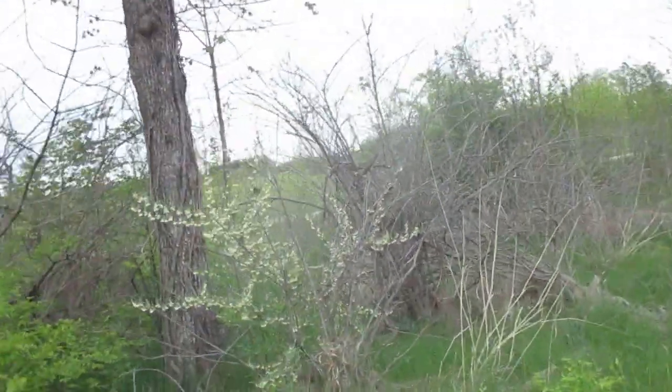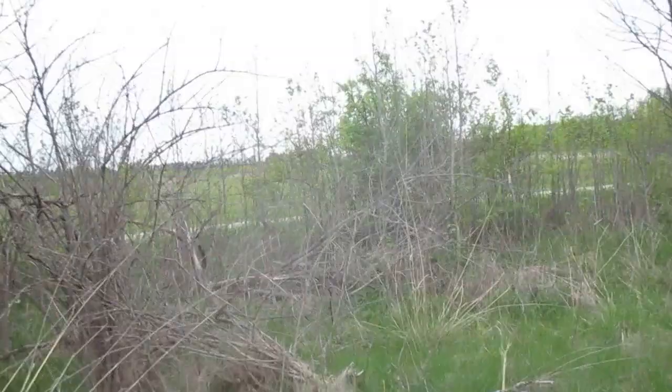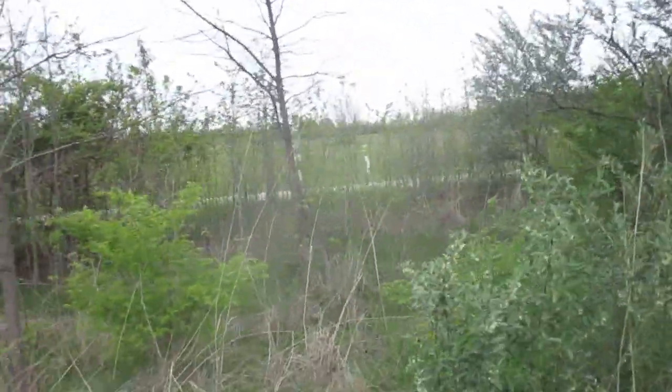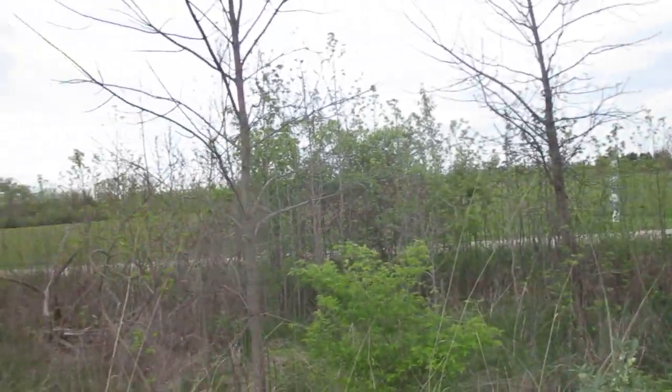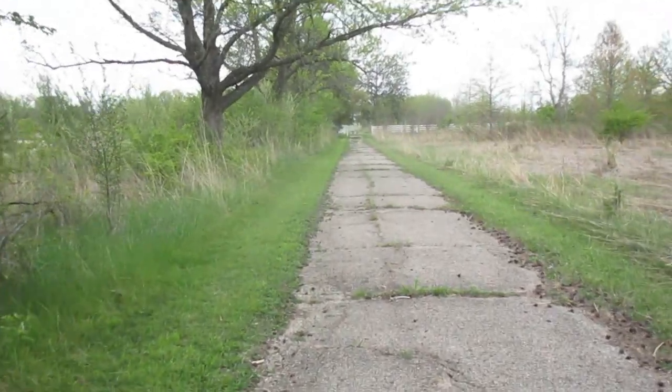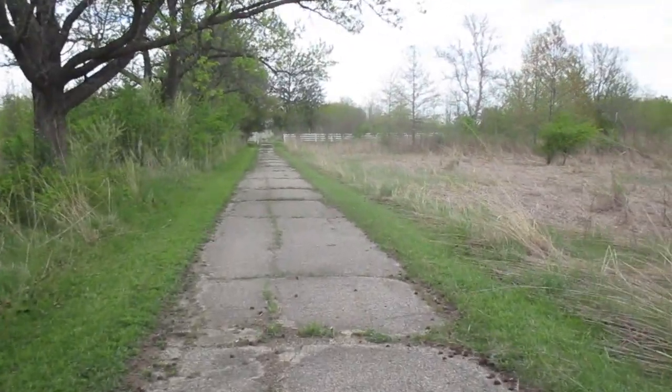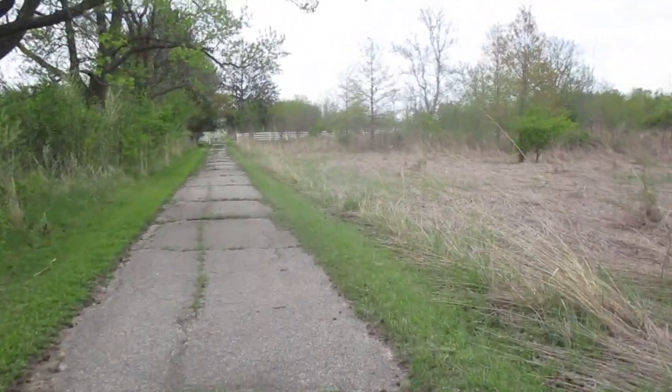Right there is Darby Dan loop. I see that little bit of brush, you can see it over there. Darby Dan loop. I think for those that have been back here, I think you have pretty much a good idea where I went.